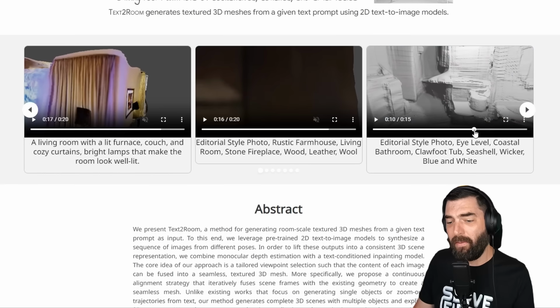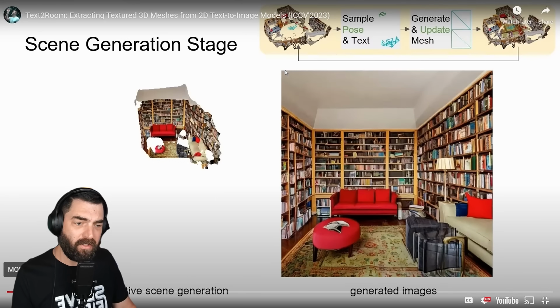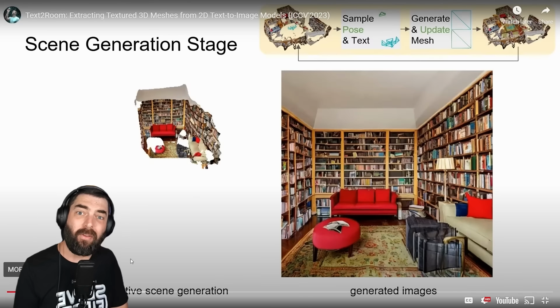that were originally prompted. Now, the way this one essentially works is when you enter your text prompt, it generates a single image of what it thinks the room should look like. It then uses inpainting, which if you use Midjourney's zoom out feature or Midjourney's pan feature, that's using inpainting, or if you've used Adobe's generative fill, that's also using inpainting.